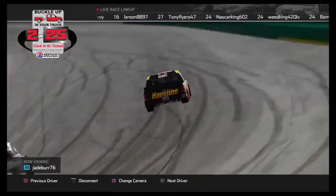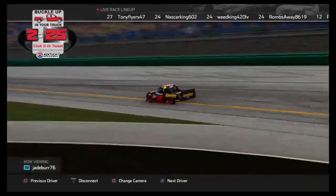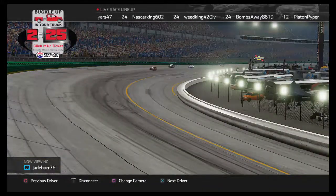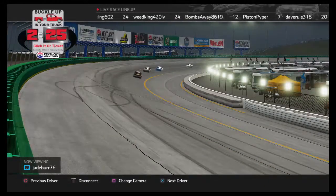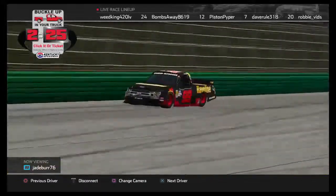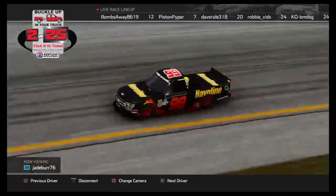Stephen Corley in the 19, Josh Cole-Diaz in the 24 are second and third, and don't look now, but the all-time record holder for most wins in the Brighton Truck Series is in fourth. Jimmy Best is coming. That's a big bullseye on your back when you have that many wins. You're the all-time leader. Everybody wants to say, hey, I beat him. I took that. I did that. Even if it's one time, people still want that W.